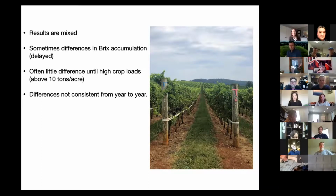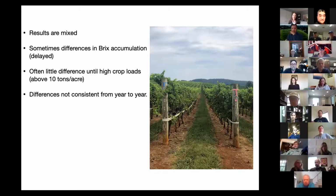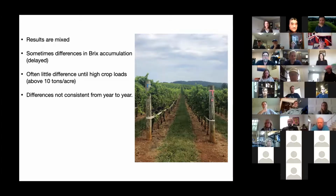Another thing that we see in these studies is that sometimes we see differences, but they're not consistent from year to year. So you might see a difference in one year and not in another. And thinking about that from the point of view of Virginia, you may have seen a difference in 2018 and not 2019, for example, because we had very different growing conditions in those two years.